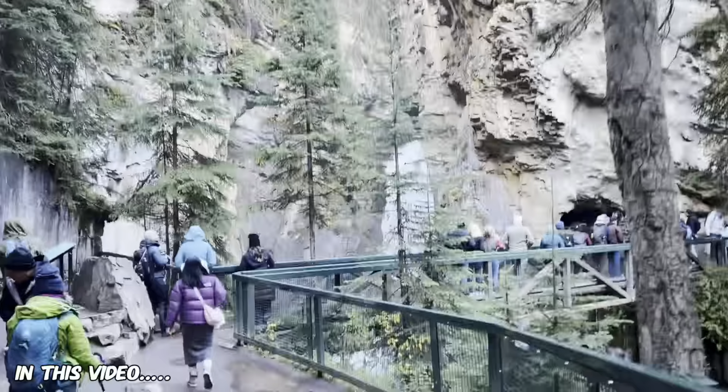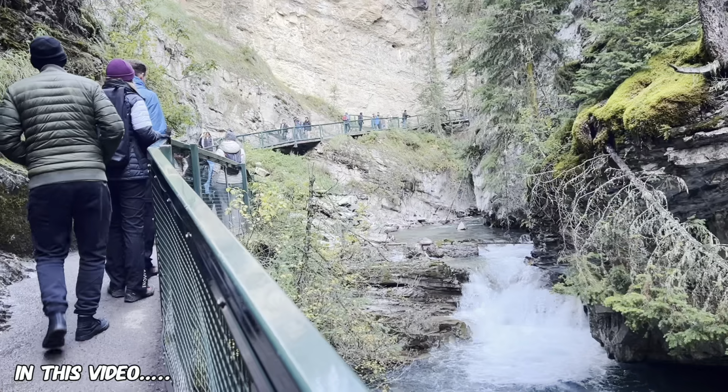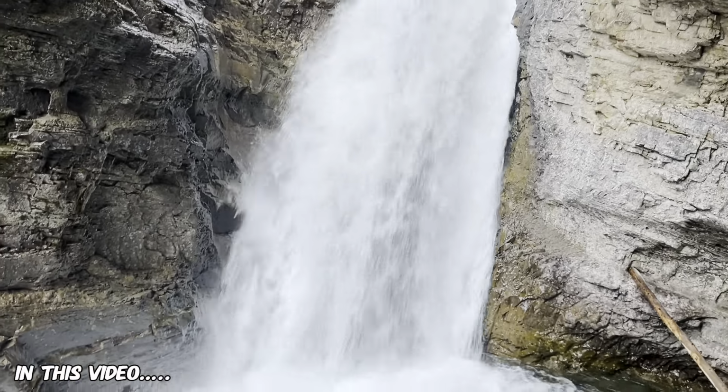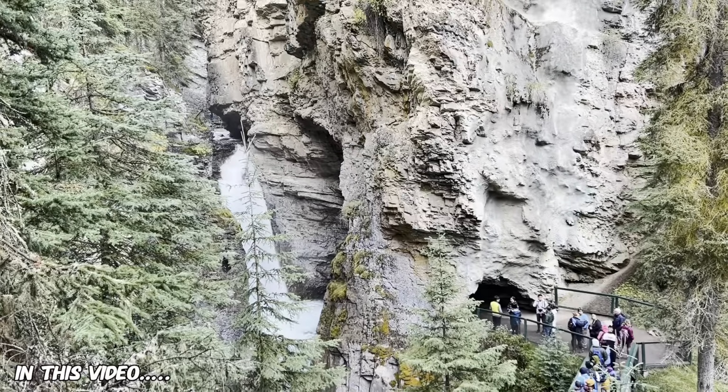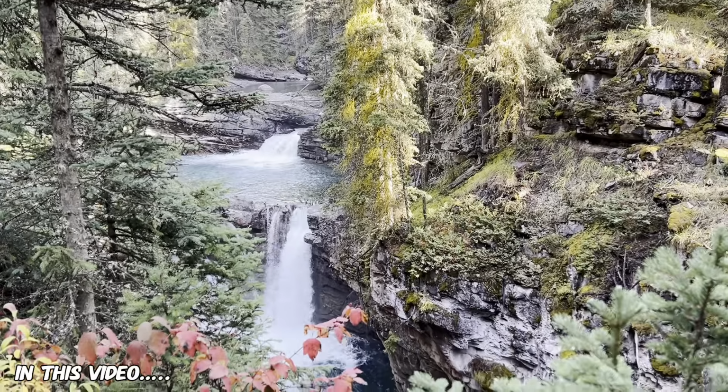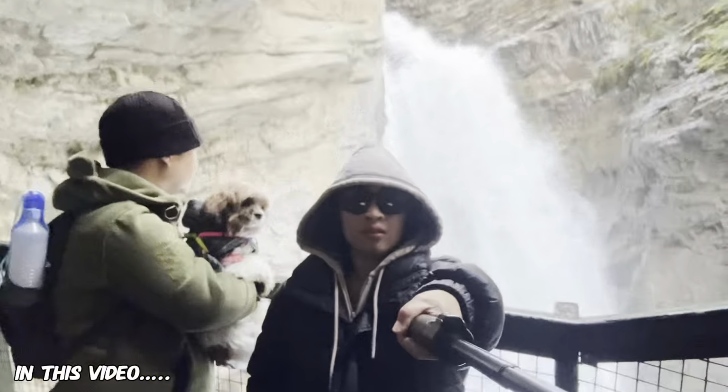In this video, we're going to hike the most popular hiking trail in Banff National Park. That is Johnston Canyon. It takes us through a deep mountain canyon with many beautiful waterfalls along the way.